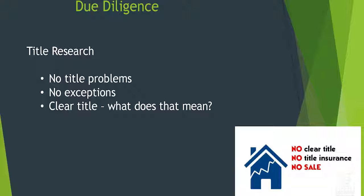All right. Title research. So it's not just about the physical condition of the home and we're paying the right price, but is there a title problem? Is there a lien? Is there something in the history of this property that's going to attach to me now that I'm going to have to address? This could also be another issue that I would want to pay less for the home in order to deal with this title problem, because I've got to clear it up during my ownership in order to sell it with clear title to my end buyer.